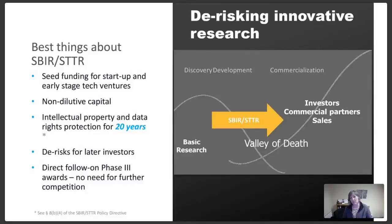A couple of the advantages of SBIR is that it is seed funding that typically a venture capitalist or an angel is not going to be interested in. It's coming at a stage where you just have an idea. You don't have any customers because you haven't even built your product yet. You're not even sure if it's feasible in many cases. So this is very, very early stage technology funding. It's typically going to be coming to you after that basic research timeframe.